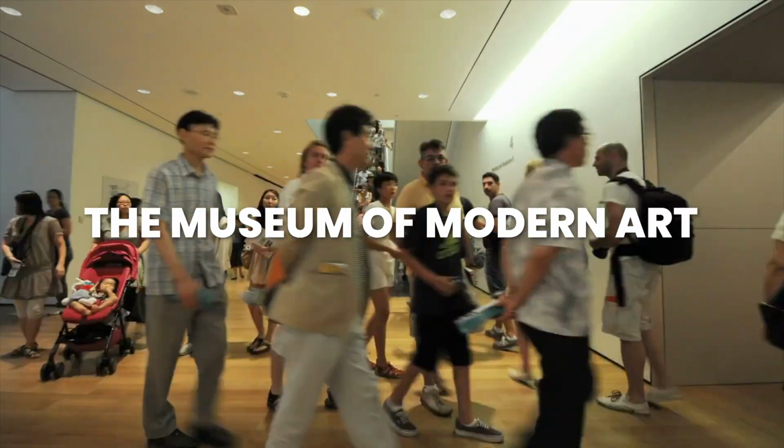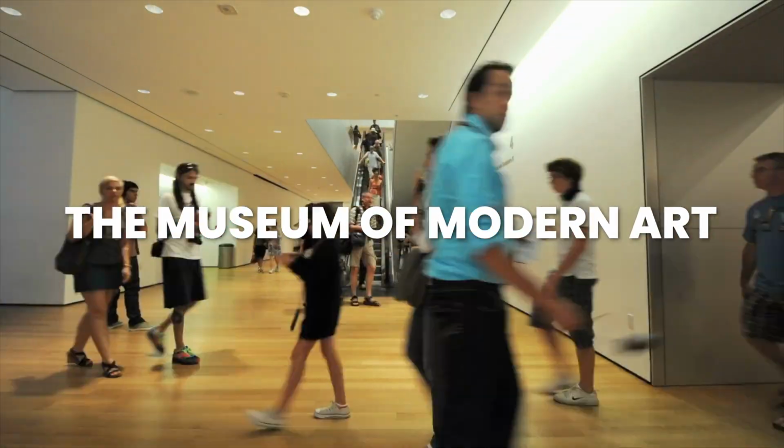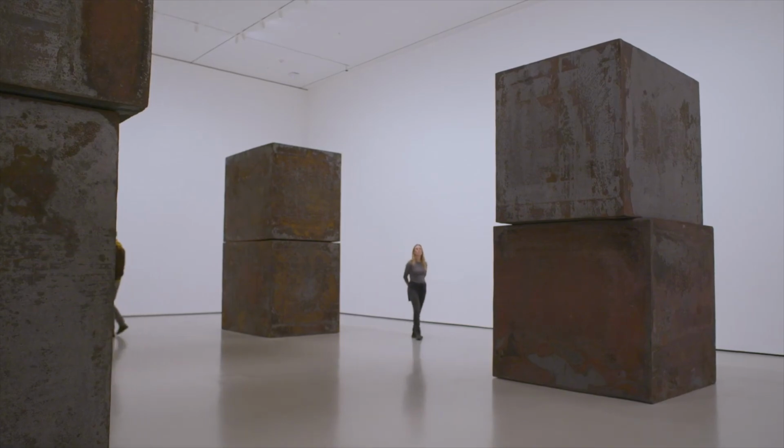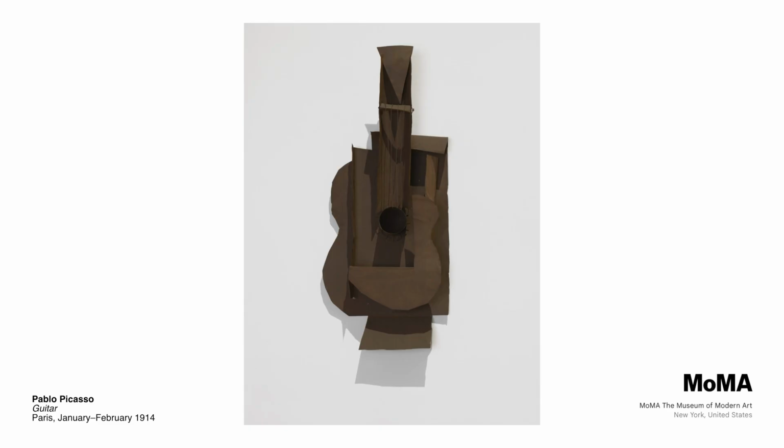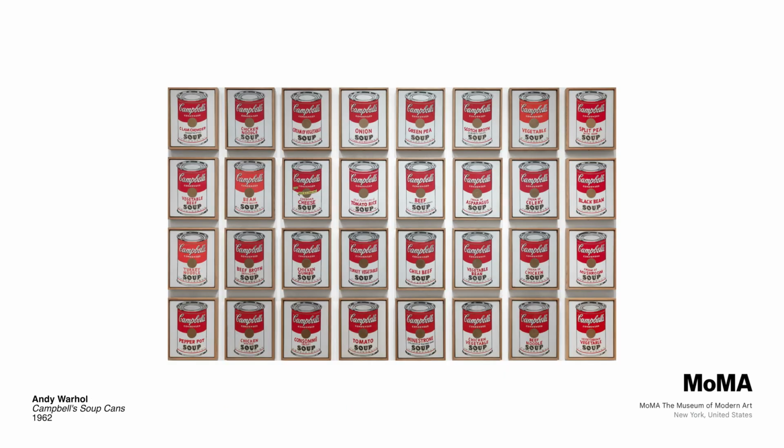Another popular art museum is the Museum of Modern Art. Renowned for its impressive collection of modern and contemporary art, MOMA showcases works from Picasso, Van Gogh and Warhol.